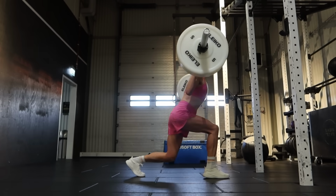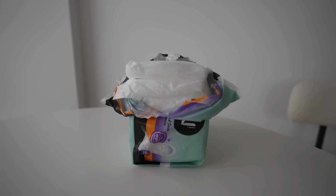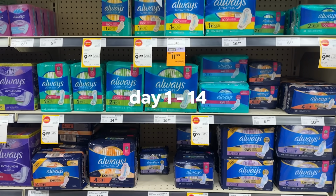Before we dive in, let's explain what is cycle syncing. The concept is pretty simple. Your hormones fluctuate throughout the month, so shouldn't your workouts also fluctuate throughout the month based on your cycle? So let's break down your cycle. First, day 1 through 5, your menstrual phase, aka when you're bleeding. Then your follicular phase. This is day 1 to 14.